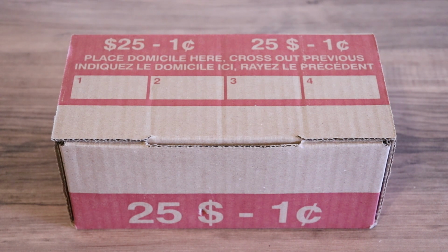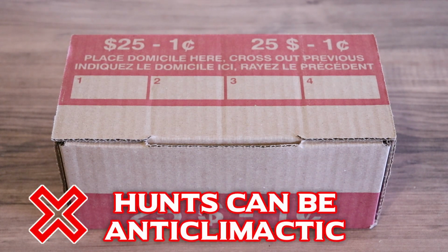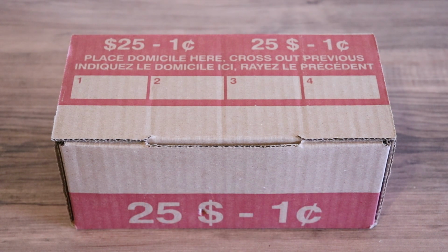And most of the time, even if you do get lucky and you happen to score a few wild Canadian penny rolls, or maybe even a box, which is epic, and you do a penny hunt, you will not find too much. You'll find some young heads, maybe you'll find one or two George heads, and it is pretty darn anticlimactic. And the thing that makes the boring penny hunt suck the most is the fact that pennies stink.